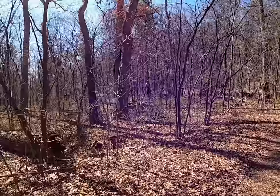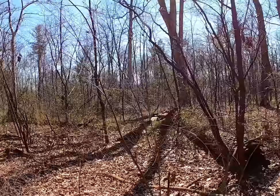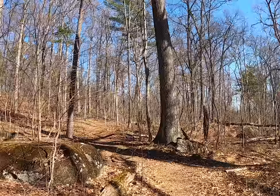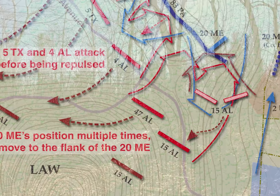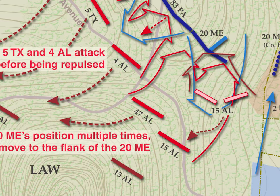These are some of the horse trails that we have down in here. So we have Confederates trying to work their way into this area and then eventually up onto Little Round Top, try to find that left flank of the Federal forces that are up there. So that's part of their job out here, to find that flank. These Alabamians, the 47th, the 15th Alabama, are in this sector of the line. So that's what you start to see out here, is this searching for one side or the other.